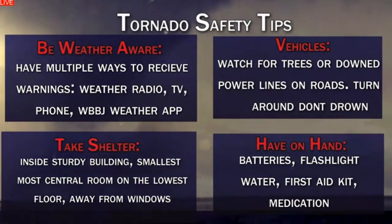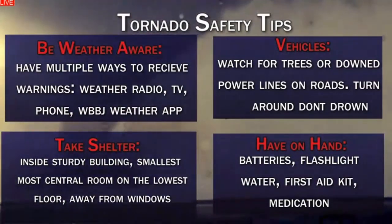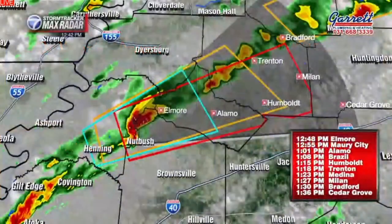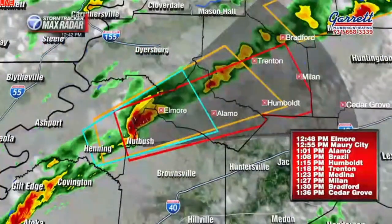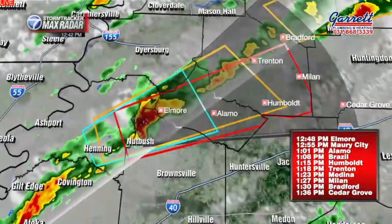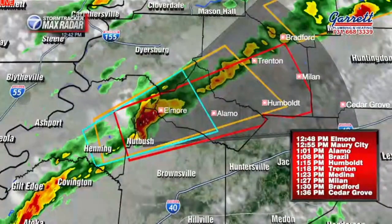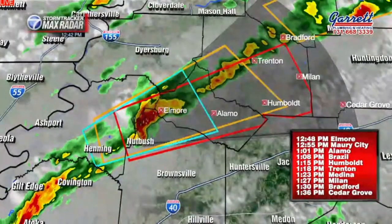So this storm will be arriving in Murray City at 12:55, Alamo at 1:01, Brazil at 1:08, Humboldt at 1:15 if it holds together, Trenton at 1:18 if it veers to the left a little bit, Medina 1:23, Milan at 1:27, Bradford at 1:30, and Cedar Grove, if it holds together, it'll be arriving at 1:36. So we now have a new tornado warning for the storm that we're watching that's rotating tightly just north of Nutbush, Tennessee, in northern Haywood County. It's about to cross right into Crockett County right now.